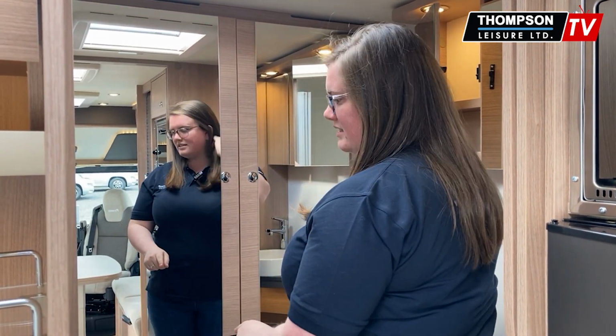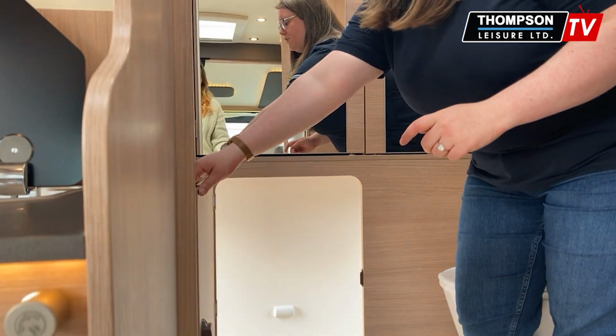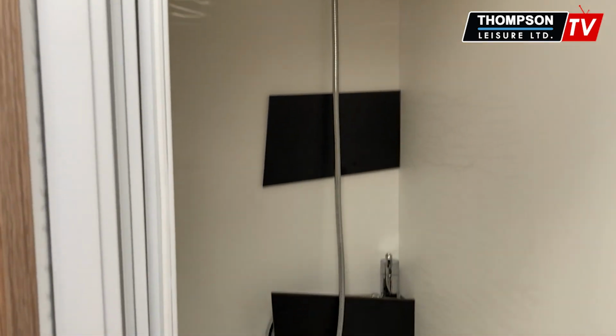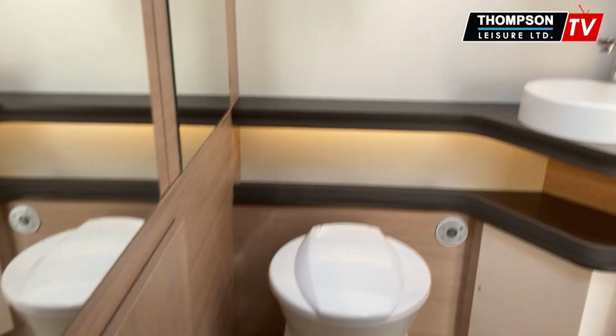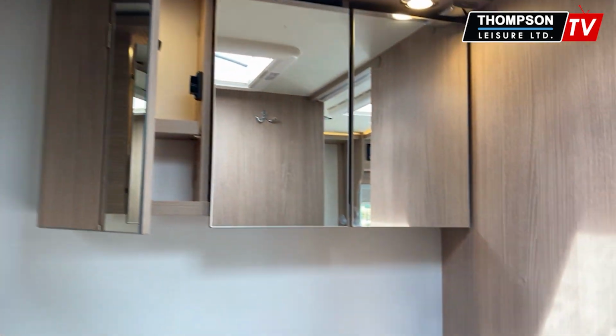You can also access your garage, as I mentioned, outside, and that's just in here. So, don't want to go outside in the middle of the night, but you want to reach out and get something, there you go. So, in this motorhome, you have a separate shower and toilet. Again, plenty of storage up over the sink for all your essentials.